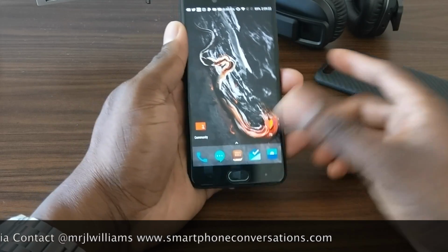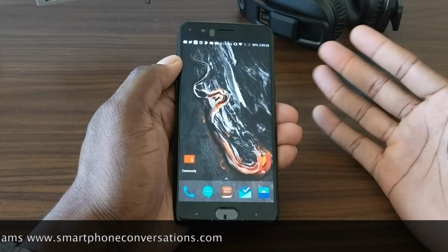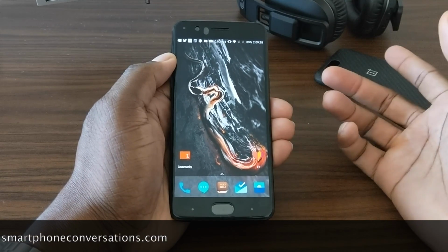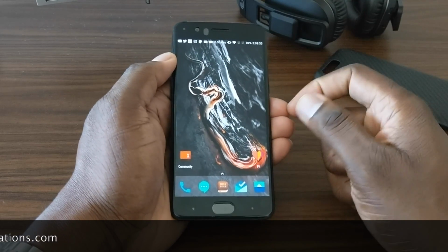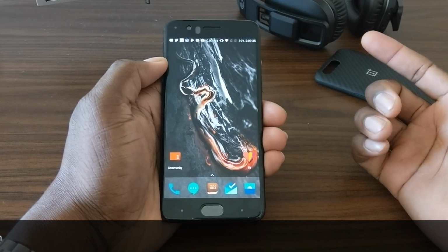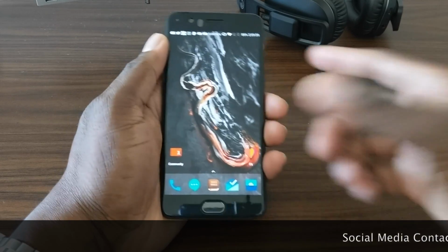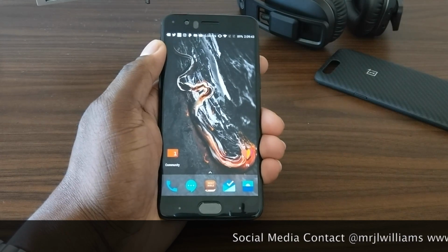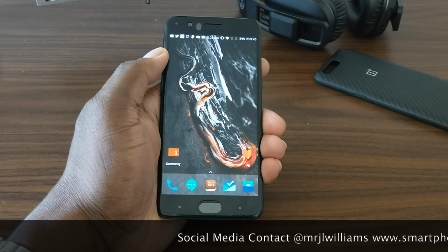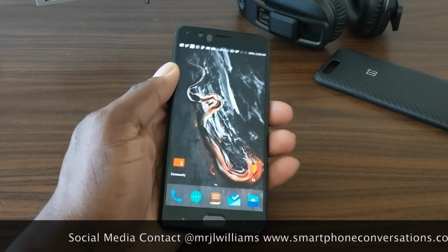So 8 gigs, some phones come with 4 gigs, and they only have less than 2 available. This one comes with 8, and it has just under 6. Now, as you can see, there's a lot of things using up a little bit of memory, but I still have almost 6 gigs available. This is the 8 gig version, by the way. I do have a 6 gig version, but at one point or another, we have to decide whether or not we're going to make phones with 6 gigs minimum when it comes to a so-called flagship.